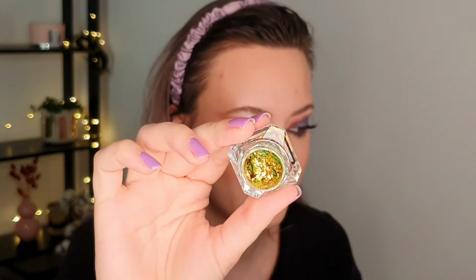And this is the Danessa Myricks Infinite Chrome Flakes, and I have the shade Lighting Bold. This product looks very beautiful in here, but it's so expensive. It's like $28 for this thing, and I don't really like it.